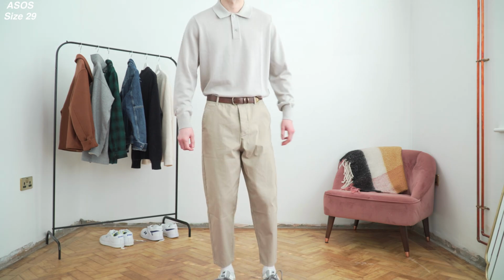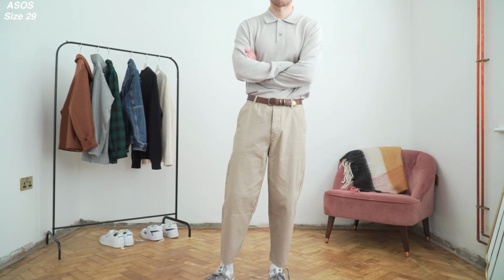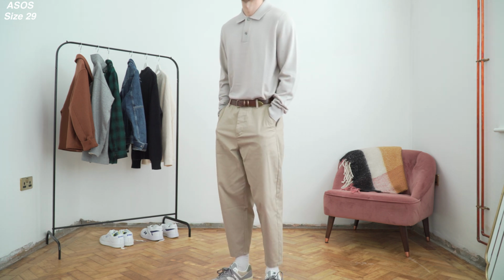The main ones I'll be showing off in today's video are these really cheap pair that I got from ASOS. They're a relaxed baggy fit around the waist and then they taper slightly towards the ankle. They've also got a bit of a crop on them as well, which is really nice because it shows off your shoes and it actually makes them a little bit more breathable.